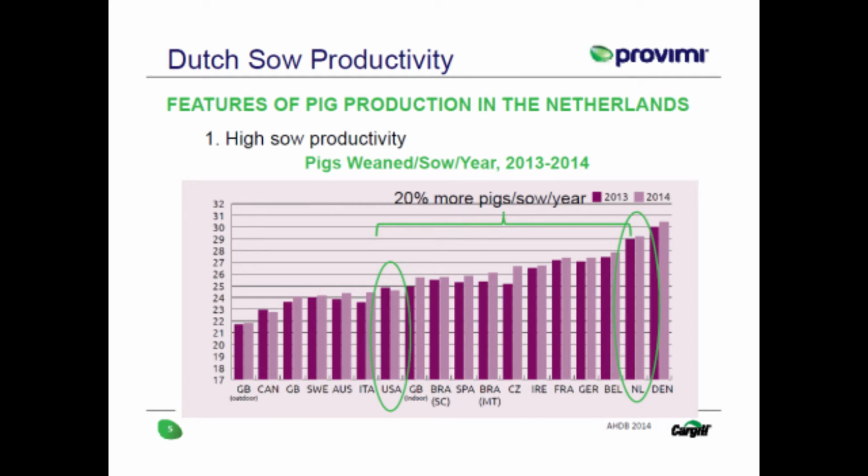Okay, those last couple of tables ended at 2013, and a little bit more recently, this includes 2014. These are pigs weaned per sow per year, sorted from decreasing to increasing order. So we have the Netherlands over here on the right-hand side, being second in the highest weaned pigs per sow per year, second to Denmark.